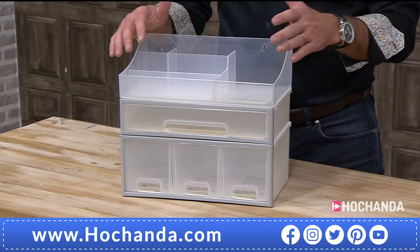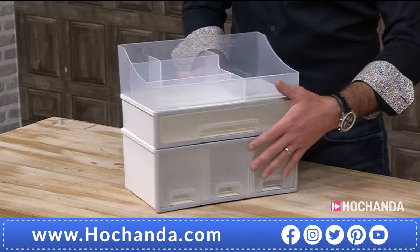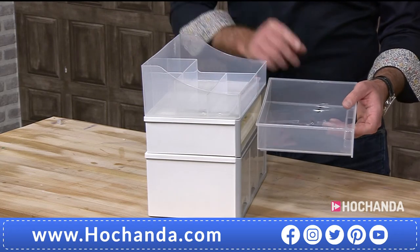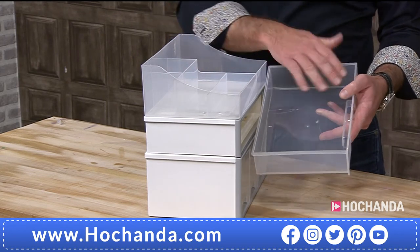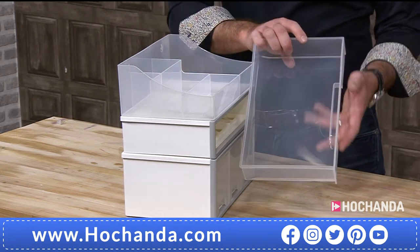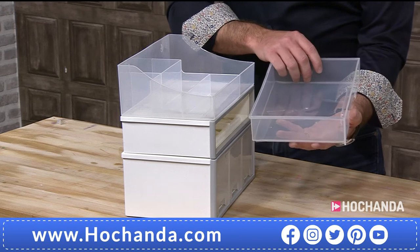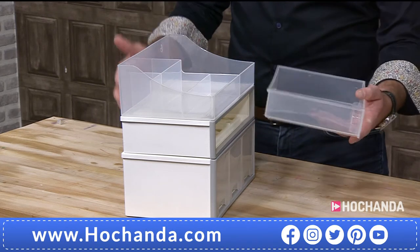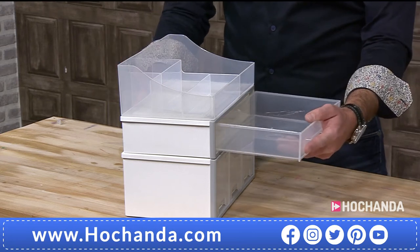Again, it's just a good all-round storage unit. Now, if I turn this to the side, I just want to show you the depth of the trays. The trays do come out nice and clear, so if you do want to give it a clean, it's nice and simple to do that. You can see the size of that really is a good size product. So when you get this home and open it up, you really are going to be getting a lot of product.